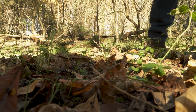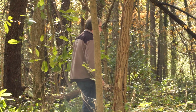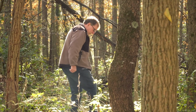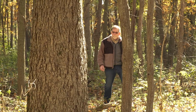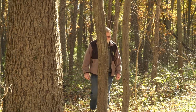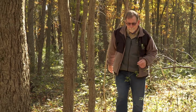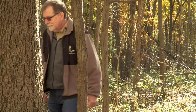When I'm in the woods, I'm looking for signs that I know are there. I can see the way the trees are growing. It tells me something. It's almost like forensic forestry. You're going out and looking for signs that are telling you things about what's happened there in the past.